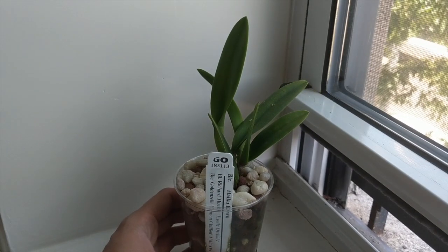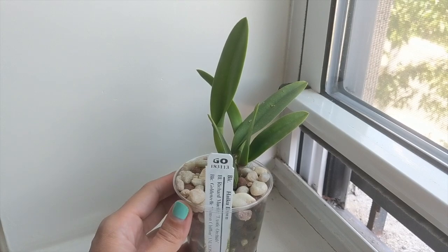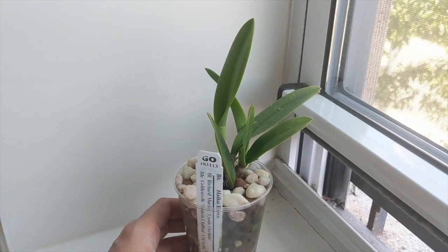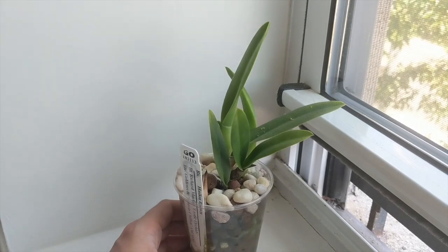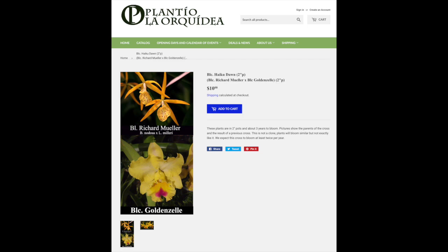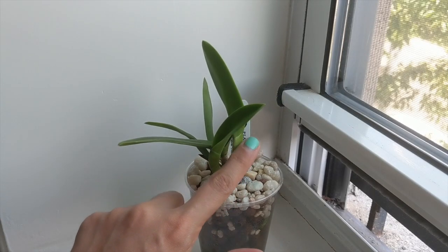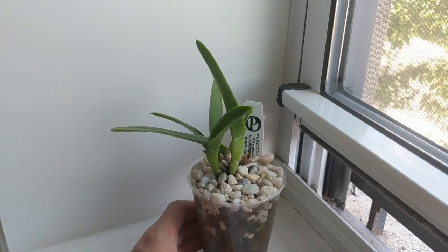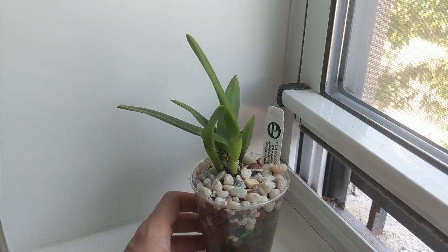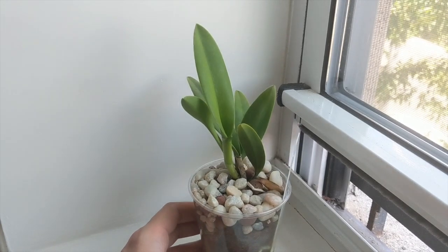Next one is another Richard Mueller hybrid. So this one is the BLC Haiku Dawn. I actually saw this on Natty's Garden. This is a very beautiful one. This one's a cross with the BLC Golden Zell, which is another beautiful, beautiful Cattleya orchid. So it's a yellow orchid, and it's growing really nicely. So this one I got as a tiny seedling from the Tamiami Orchid Festival from Plantillo La Orquídea, and it's got 2 growths that have just pushed out after I repotted. They're coming out really strongly.